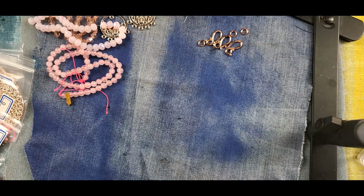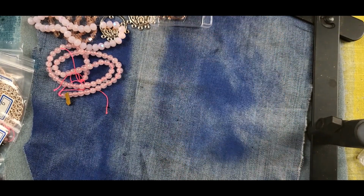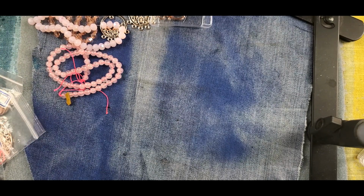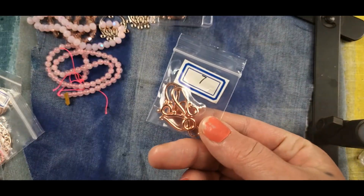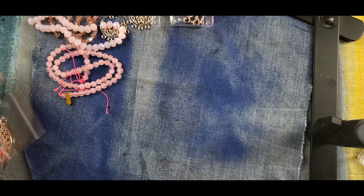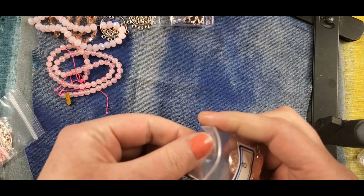I'm just going to put these in here. I like those little hook clasps. I recently started using more of those. Oh no, what happened here? I got 2 number 7s. Did I get an 8? Oh, must just be a bonus because I also have an 8.